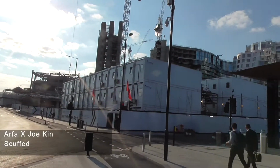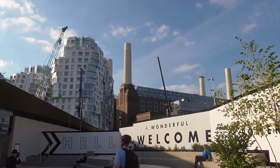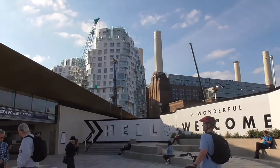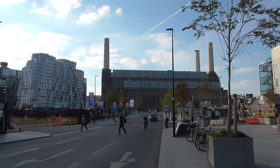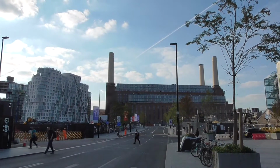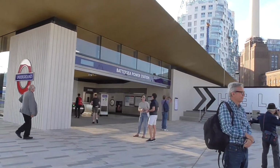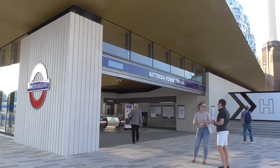And here we're at Battersea Power Station. You can see its namesake in the background, which is being transformed into a major retail and leisure destination, and you can also appreciate the scale of the development around it. This station is also within walking distance of Battersea Park and both the Queenstown Road and Battersea Park National Rail stations.